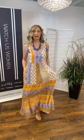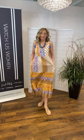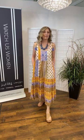If it's really hot out, this will be a great option because it is so light and airy. No clinging to the body or anything like that. And then when you go into the restaurants or into the shopping areas, you can throw on your jacket. This is adorable. Everyone's loving it. Lots of print, lots of pattern. Just easy and flowy.